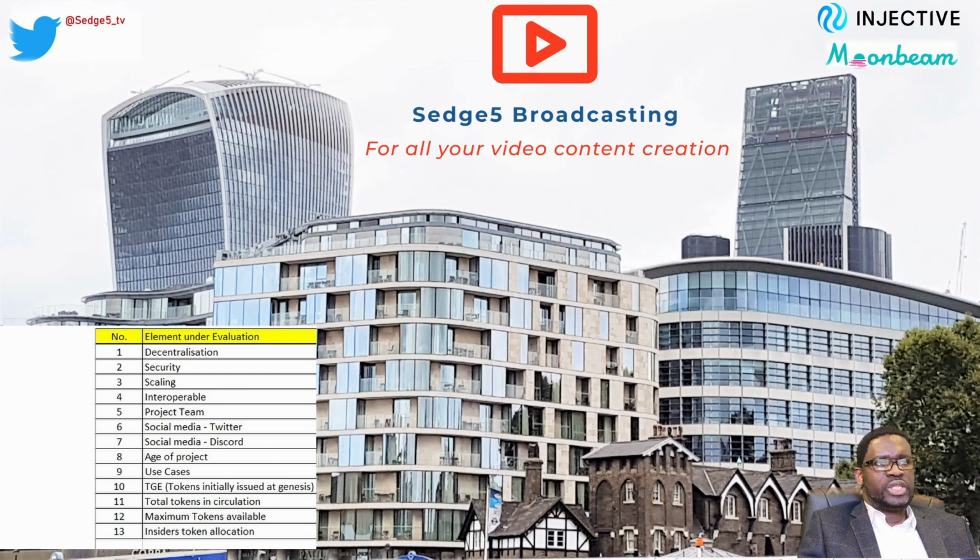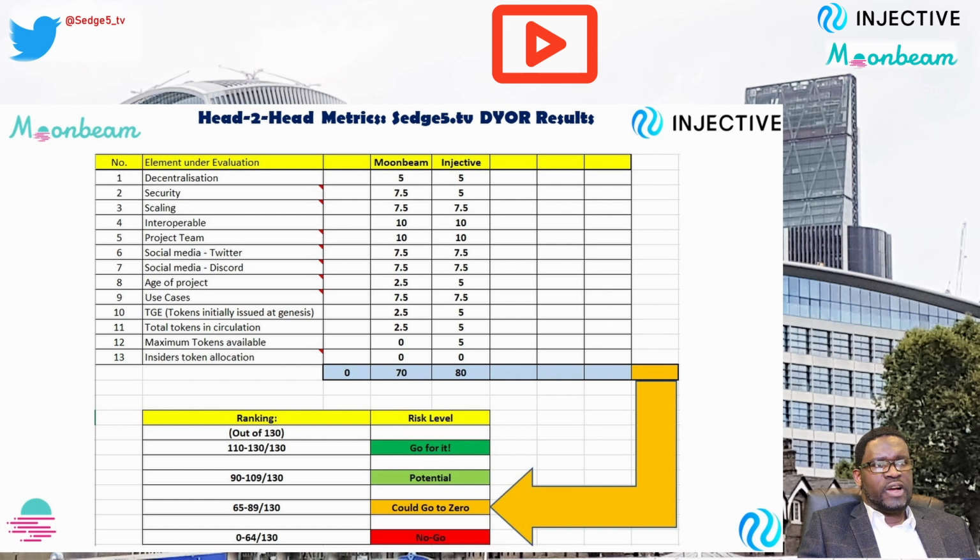Now, if we go to decentralization, Moonbeam has got 5 points, Injective 5 points, so neck and neck. Security, Moonbeam 7.5 points, Injective 5 points, so Moonbeam just edges it. On scaling, 7.5 points apiece, that's neck and neck. Interoperability, 10 points each. Project team, 10 points each. Social media presence via Twitter, 7.5 points each. Social media presence via Discord, 7.5 points each.